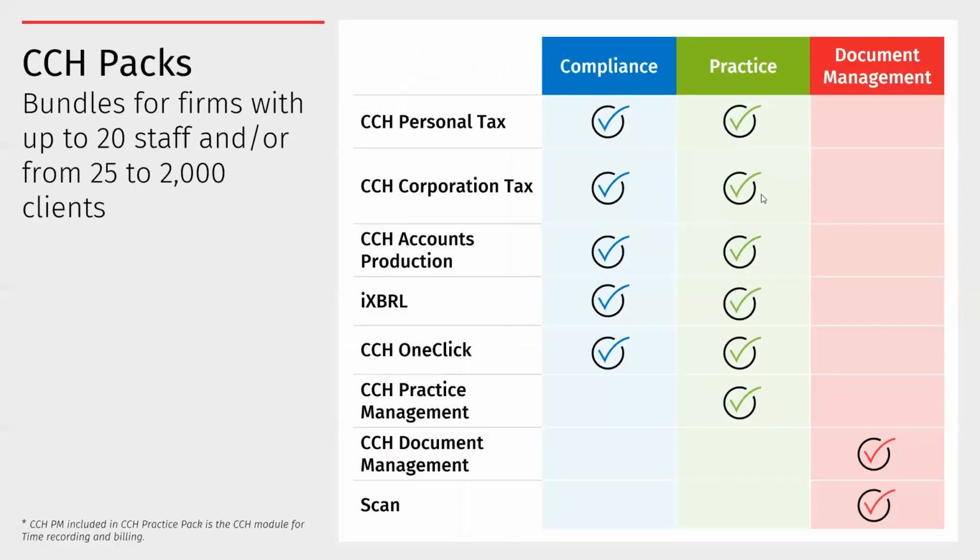I wanted to touch a little bit on the CCH packs, which is a method by which you can purchase CCH Central. We have a couple of different modules. This particular one, which, as I say, we call CCH packs, is based on client numbers. So if you have client numbers up to 2,000 clients and up to 20 staff, then it could very well be that a CCH pack is the right method for you to purchase CCH. We do also have an alternative, which is unlimited clients, and then you buy the users of each individual module that you need. But let's talk a little bit about the packs.